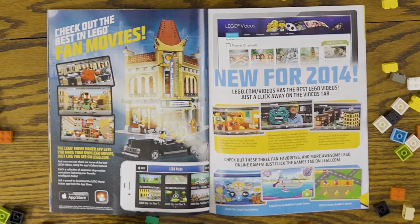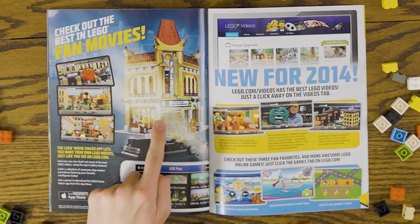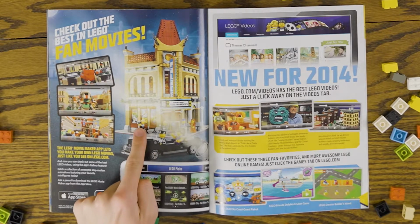Okay, here we go. That is a sweet set. I love these modular city setups. I have the Grand Emporium, and I think that's one of my favorite sets. It's so much fun to build. This movie theater, the Palace, that's a really neat one.